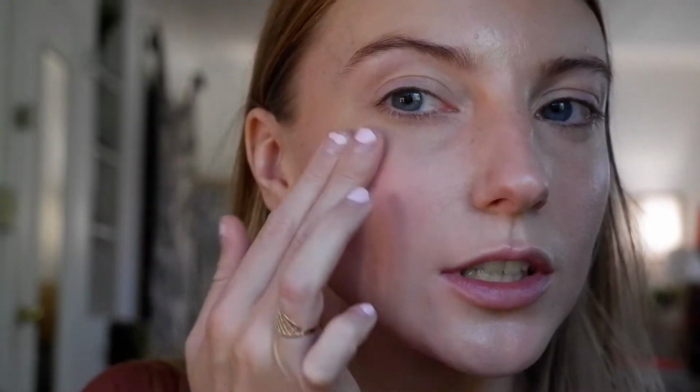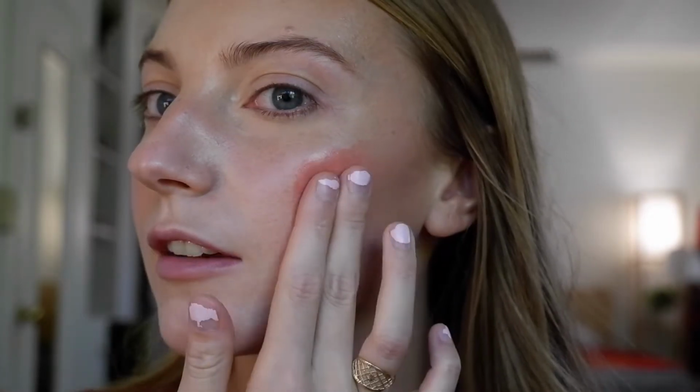First, apply a little bit to your fingers. And starting at the highest point of your cheeks here, and then just blending throughout. It gives you such a beautiful glow from within. I haven't tried their other shades yet, but this is such a beautiful summer shade. Look at that. Look at that.